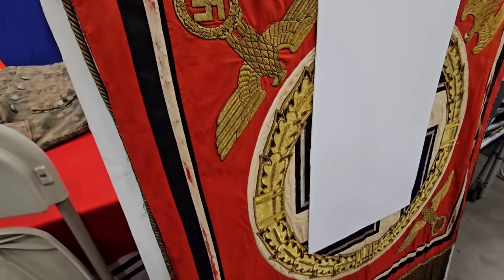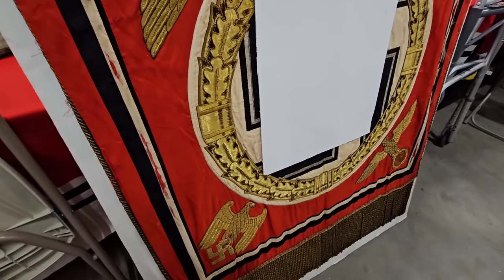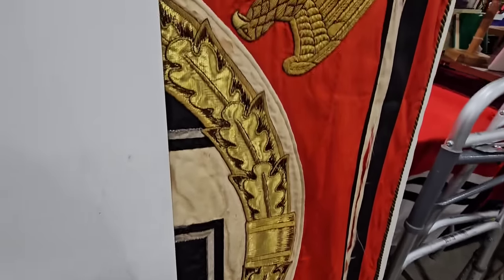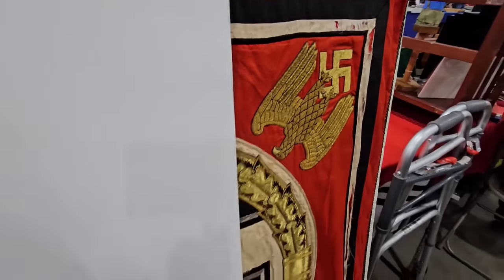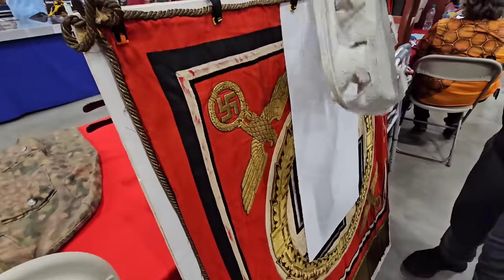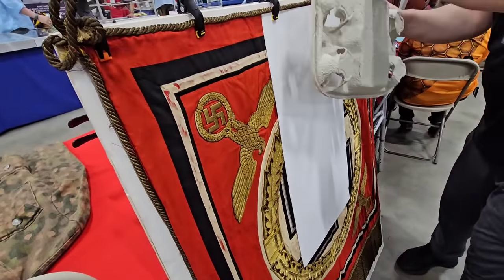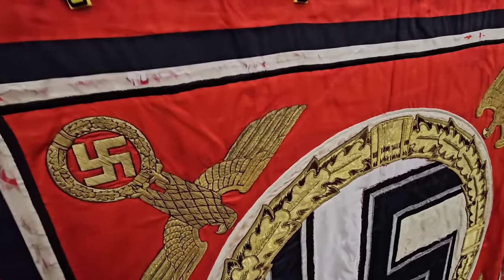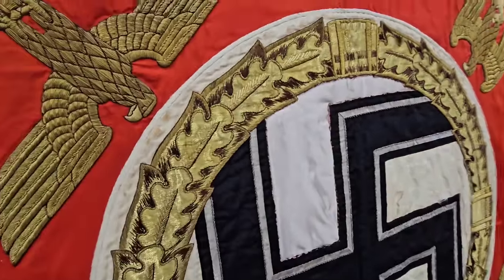Well, oh, okay. Yeah, while he's taking the photograph. Yeah. He's going to take the paper off for me? Yeah, I'm trying to figure out how to do it to be safe. All right, here it is uncensored. And this thing is beautiful.